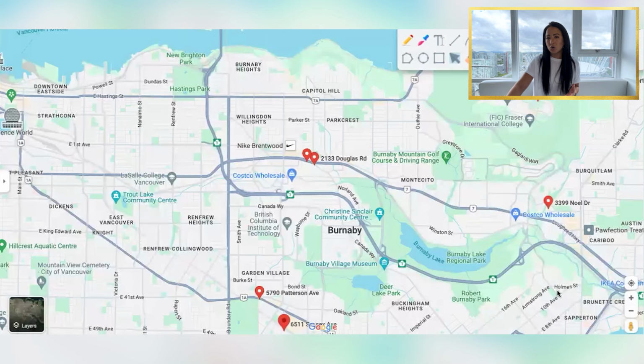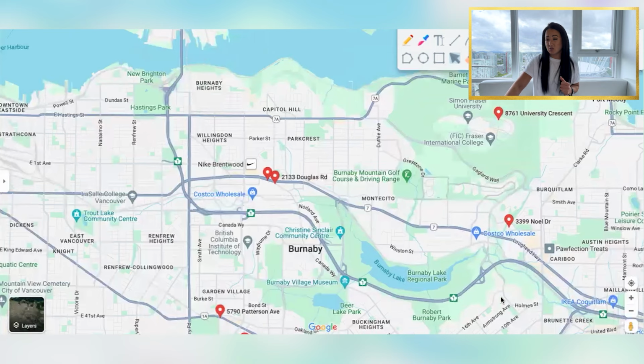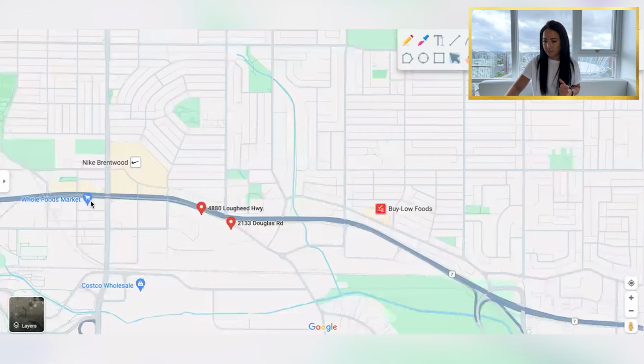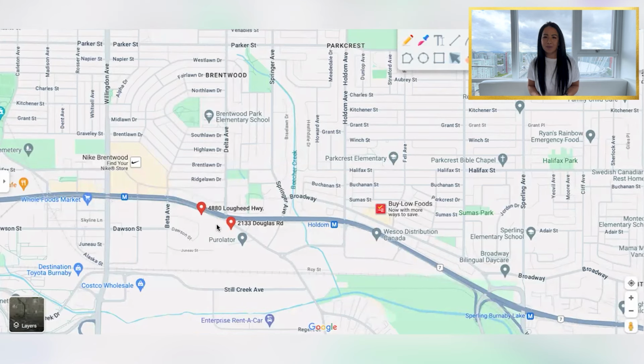Brentwood is a little bit newer than Metrotown. Metrotown is a little bit more established, but Brentwood has every amenity that you can think of. It's very well connected, and there are lots of great projects in there. Whole Foods is really close by, which is one of my favorite grocery stores. Not really my budget's favorite grocery store, but I definitely make a trip there every couple weeks.